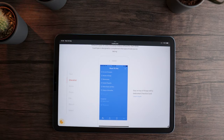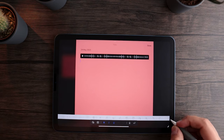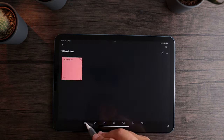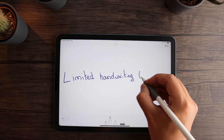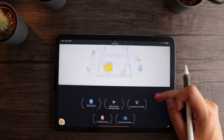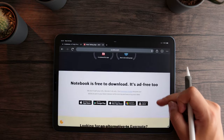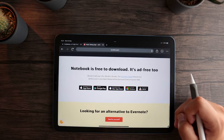As for the downsides, the main one, in my opinion, is the lack of search capabilities in the free version. This can make it very difficult for you to find your notes. There's also limited note card sizes and storage, so if you plan on taking a lot of notes, you'll need to upgrade. And finally, limited tools for handwriting and customization for typed text make it more difficult to get creative with your notes. As for the price, there's a limited free version, as I already mentioned, and the full version is available with a subscription of $1.99 a month, $19.99 a year, or $49.99 for 3 years.